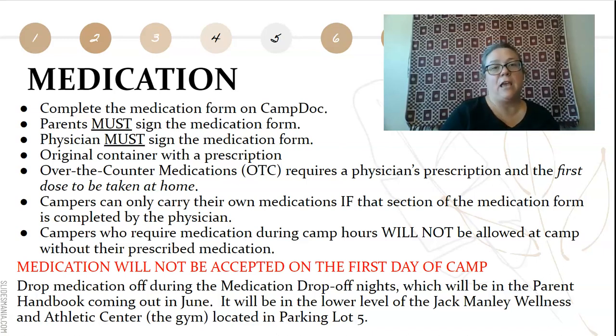At the end of camp, so whether your camper is at the end of first session, 6 weeks, 8 weeks, when you are preparing to leave camp, you will have a little form for you to sign that just says what the medication was and who is picking it up, and we keep that for our state records, and you take the medication home with you. And we always try to make sure that that gets taken care of on your camper's last day.